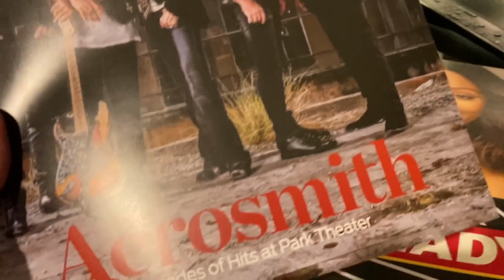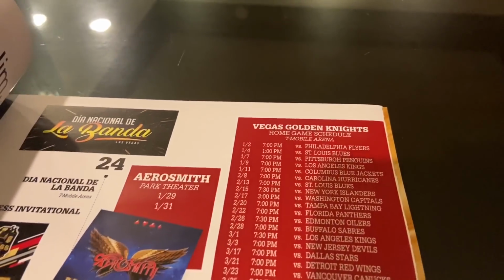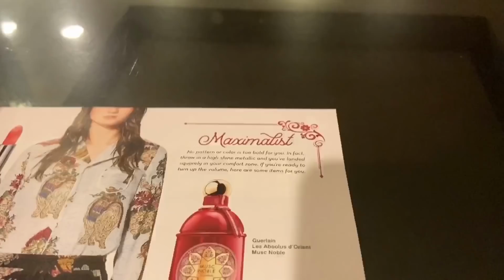There's more propaganda, and there we go. M life, living the M life here in this Luxor suite. The sweet life.